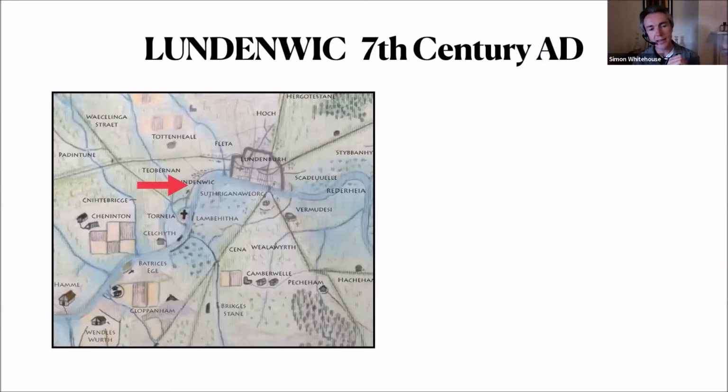So on the left-hand side now, you can see a map of Anglo-Saxon London from the 7th century AD. Now, I'm sure you're all aware that London was founded nearly 2,000 years ago by the Romans, and the city that they founded, of course, we call the square mile today, the City of London, but that's to the east of Covent Garden. And in fact, on this map, it's marked just there where I'm moving my cursor.